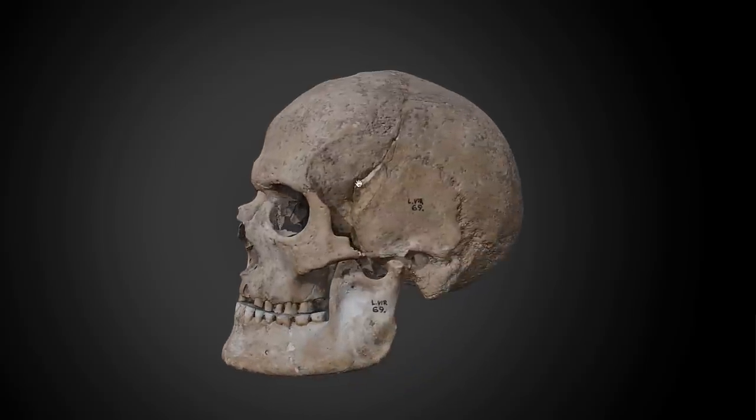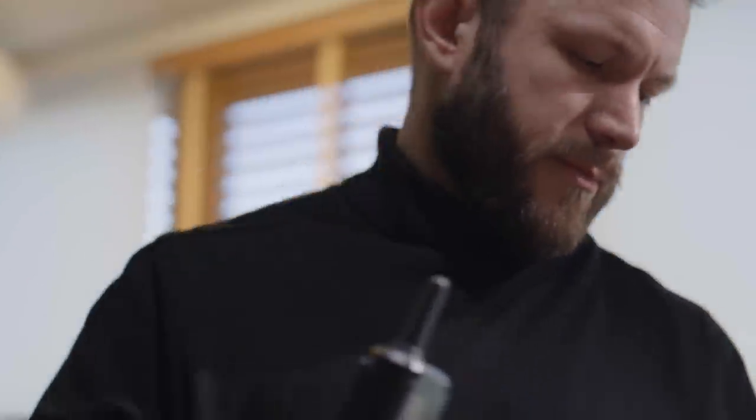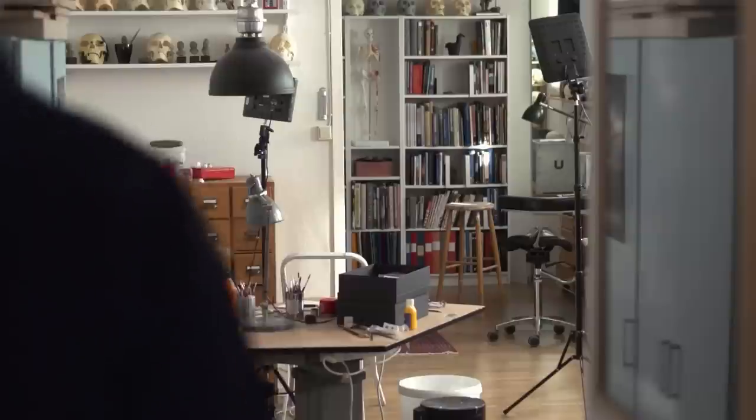Our starting point was the physical remains of the shaman from grave 69. The first step that we had to do was to scan it in great detail, with great accuracy, of course. And then from that 3D scan, we proceeded to do a 3D print of it.